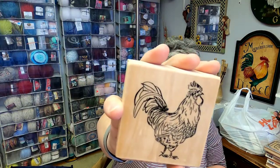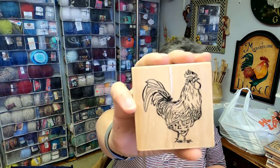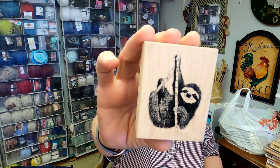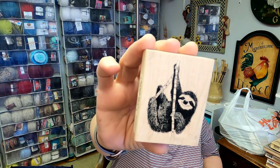I also got these. These were $2 a piece. A rooster. He is super cute. And, you ready? Look at him. I had to, for $2. So now I have 2 stamps that have that on them.